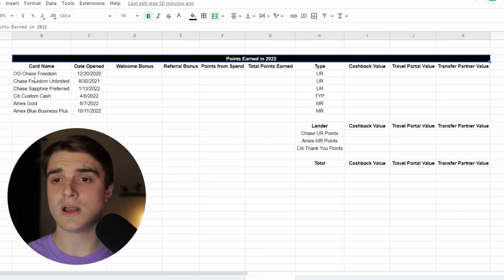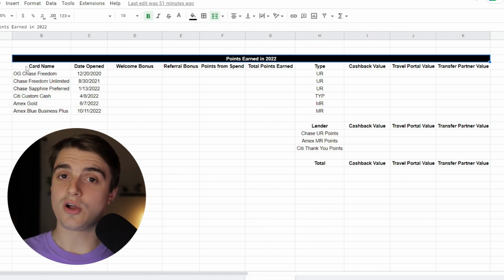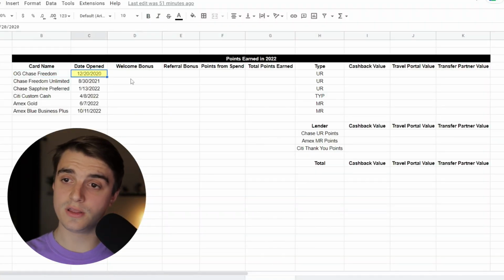Now that we're on my computer screen, I want to go ahead and break this down line by line and with each card in particular, and then we'll go ahead and show the totals at the end. So as to the first credit card on my list, we have the OG Chase Freedom. As you can see here, I opened my OG Chase Freedom on December 20th, 2020.